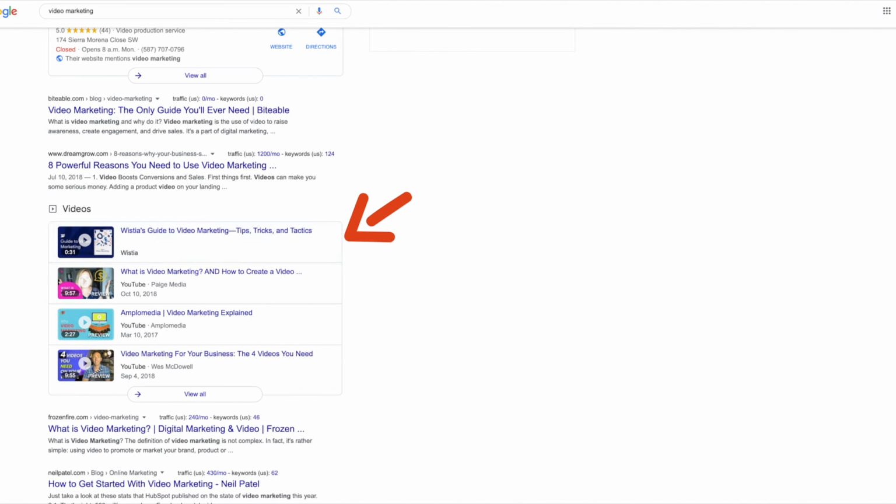And that way you'll know you actually have an opportunity to not only improve the rankings of your current pages, but also have a shot at getting your video as a featured snippet. By just doing these 3 things, you can identify which pages would benefit from videos and the types of videos you need to create to help those pages rank.